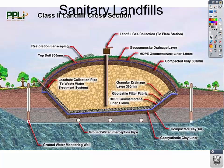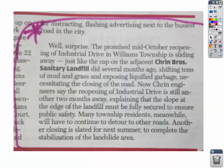So here you go. This is the cross-section of the anatomy of a sanitary landfill, and you can pause this if you like. This I found in a newspaper. You can read this if you like.